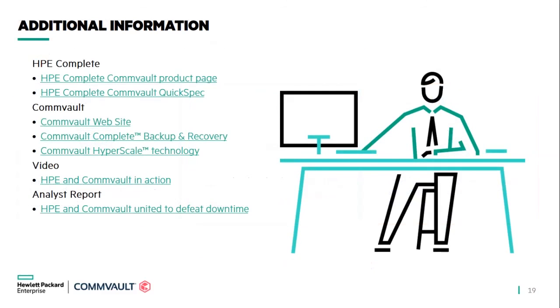For additional information, you can check all of these links for further information about the HPE Complete solution and also the Commvault solution for your backup needs. There are also videos and analyst reports.